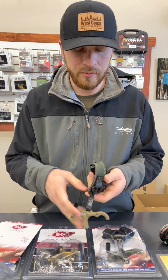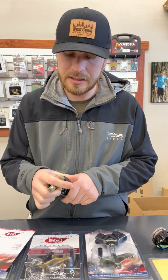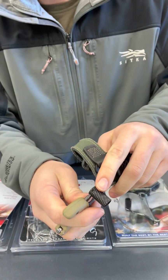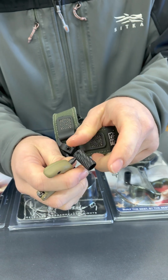It's got a comfortable wrist strap that I really like, so that way it's always on you at all times. Makes it really easy when you're out in the field. This is a set screw, so when you loosen that, you'll actually be able to pivot the thumb barrel any direction that you want, which is really cool. Super customizable.